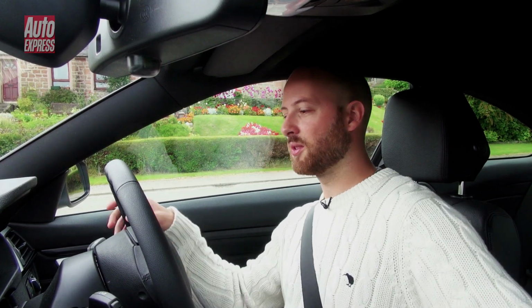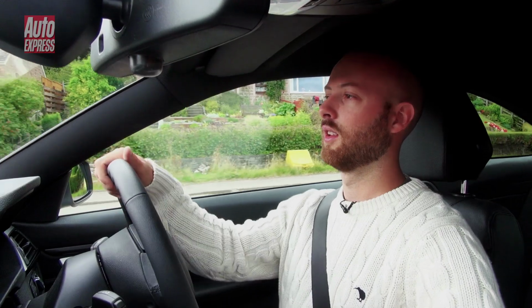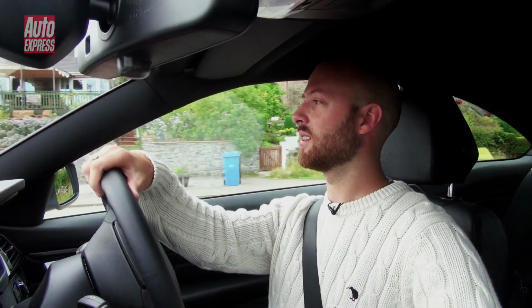But I've reset the trip computer, and as this is the most efficient model in the range as well, supposedly averaging a combined 60 mpg, it should mean we only have to fill up once on the way back down, despite going through all the stops I just mentioned.